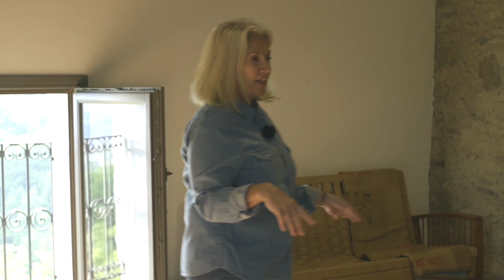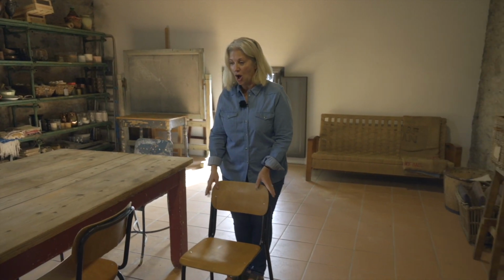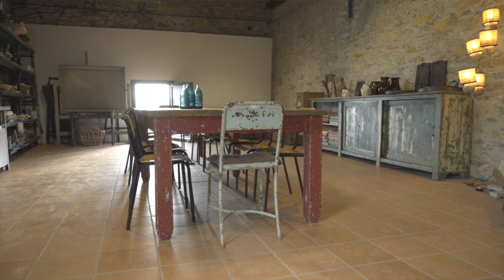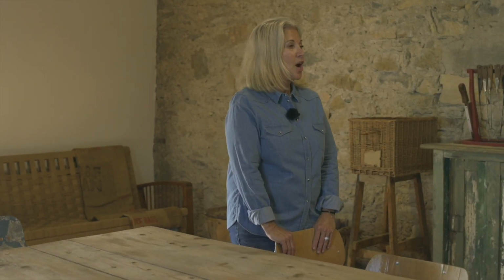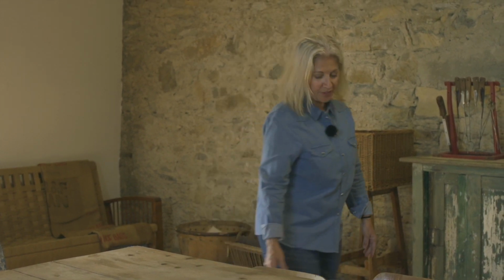And then these chairs around this table, I got a call from my plumber, and his uncle was a principal at a school that was being torn down. So he said, I know you love to pick through things and salvage things. How would you like to go through the school? So here's the really funny story.